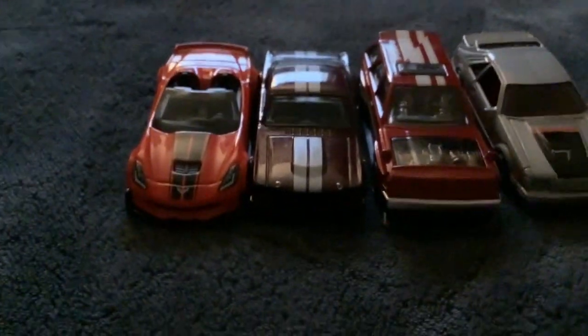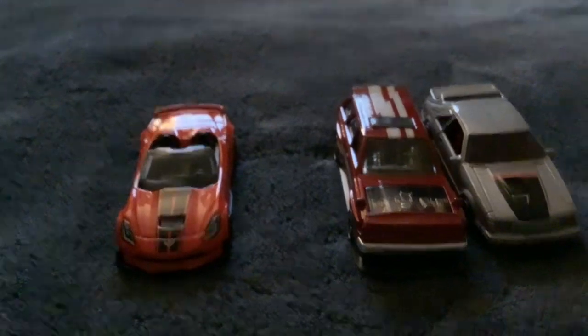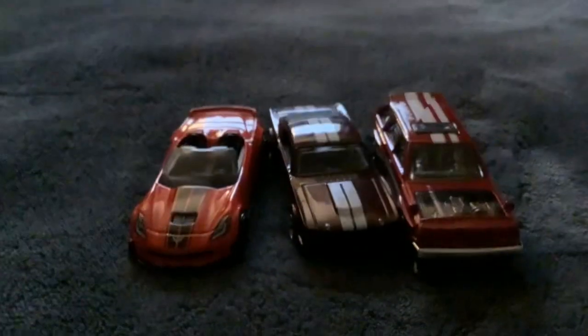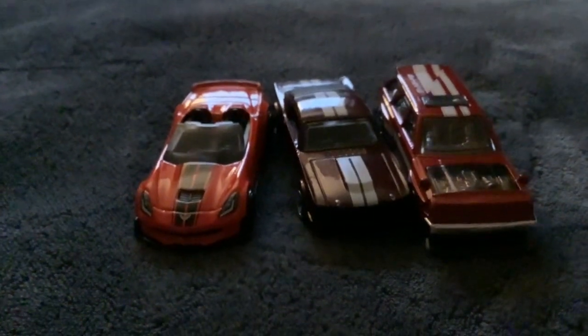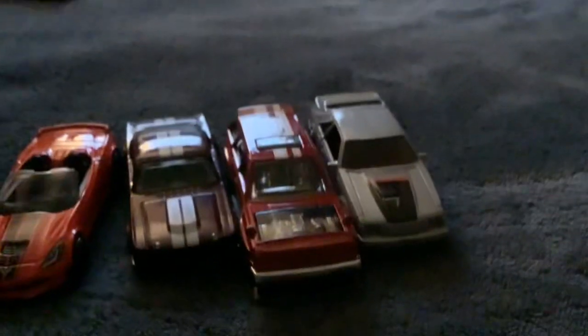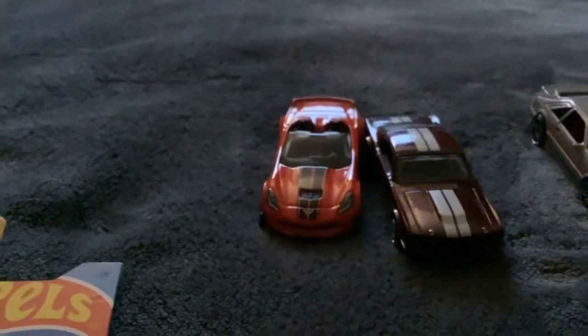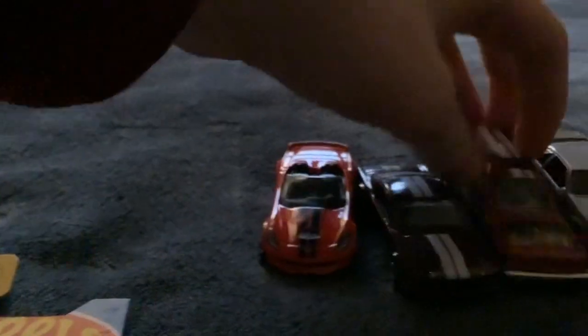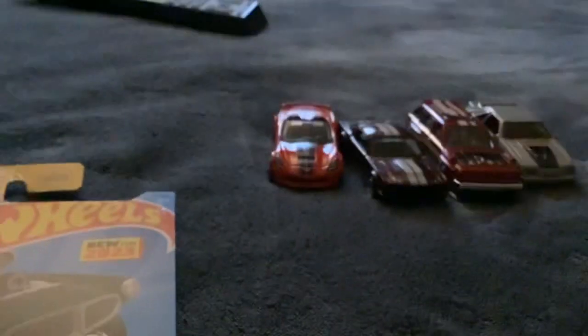Here we go. Here's all the rest. The Corvette. The Mustang. Got another Mustang. These two are Mustangs. This one's a Corvette. This one is the Nissan. We've got a Nissan right here. And then that's the Volvo that's in the box.